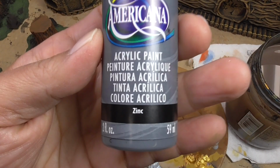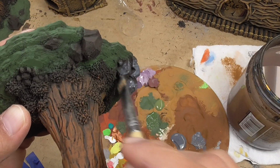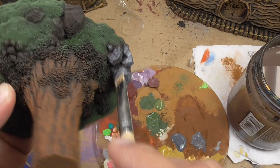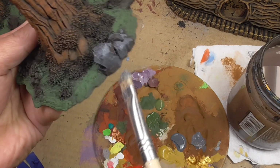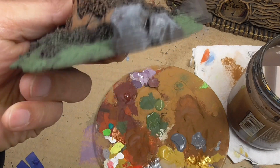Here is some zinc. This is a dark gray. And again, you can see here, I'm not covering the entirety of it, it's okay if the dark brown is still functioning as shading for it. So don't worry about that.